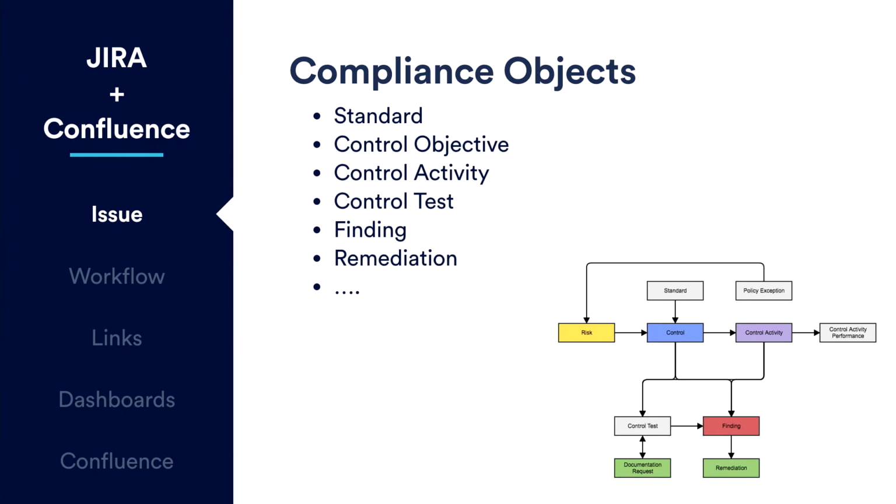For each of the objectives, we have different activities. We're doing control tests periodically. That's the audit I was referring to. We have findings, we have remediations, and so on and so forth. And we said, for each of those objects, we are going to assign a JIRA issue type for each one of them.